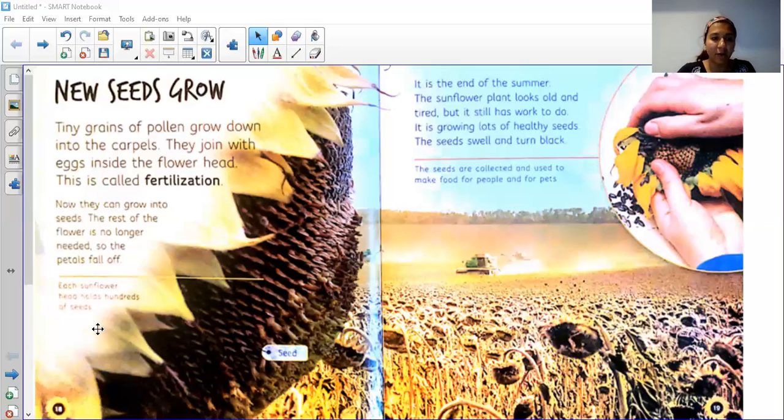Each sunflower head holds hundreds of seeds, and you can see the label here pointing at the seeds inside. It is the end of the summer. The sunflower plant looks old and tired, but it still has work to do. It is growing lots of healthy seeds. The seeds swell and turn black. The word swell means that they grow and they get bigger. The seeds are collected and used to make food for people and for pets.